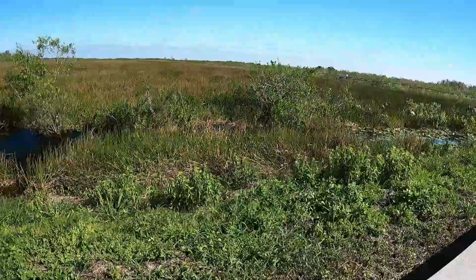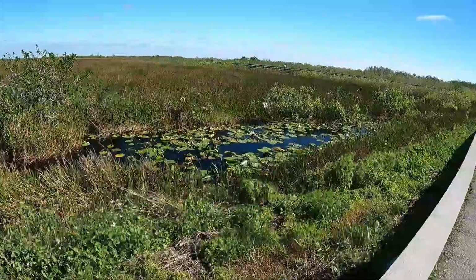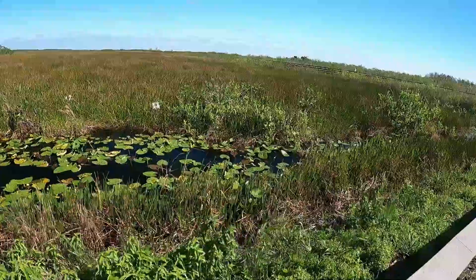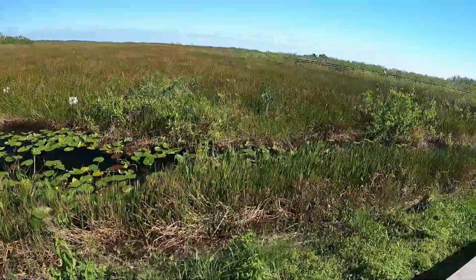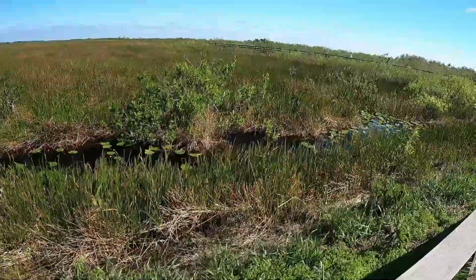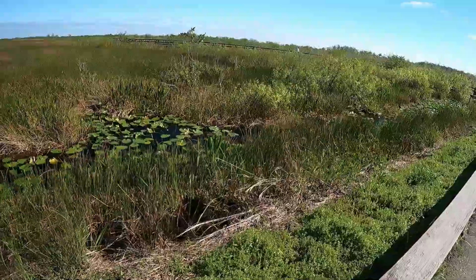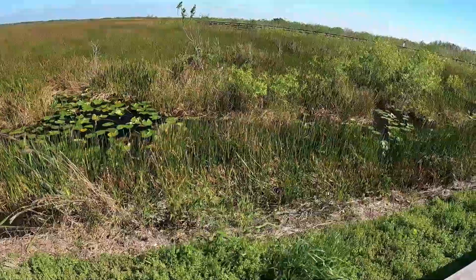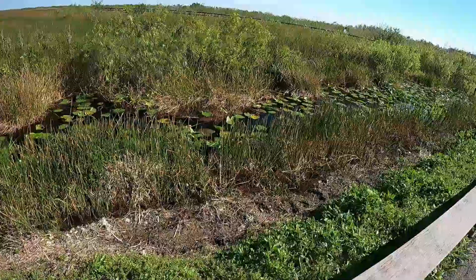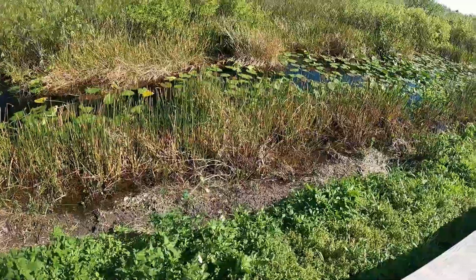The alligator we saw yesterday was laying literally right over here. But it's obvious he's moved. He was right in here. Actually, I think those are his tracks right there. Yeah, I think he was right in there.